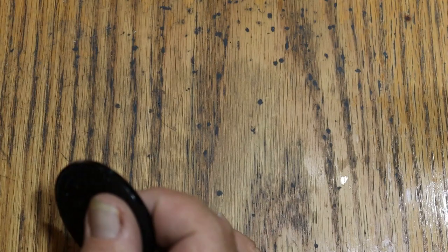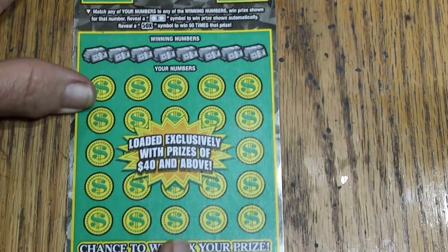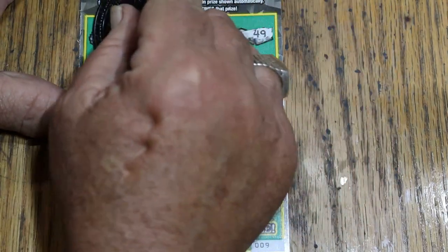On to ticket 9. I like it when you hit a good one like that right off the top. It makes the rest of the tickets so much more pleasant. You're not sweating it out that way.